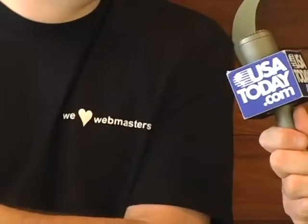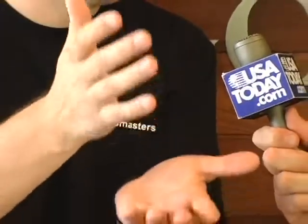So one of the secrets you can do is go to google.com/addurl.html, and that's just a simple place where you can tell Google a single URL, like the root page of your site. We also have a neat feature at google.com/webmasters, and that lets you submit what's called a sitemap. So you can take a text list of all the URLs on your site, and give Google that list, and that will help us find out new URLs on your site. So there are some very simple things you can do, and typically that means that we'll find your site in days and not in months.